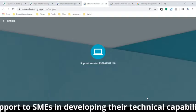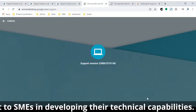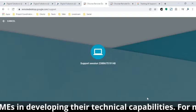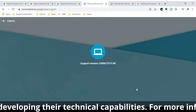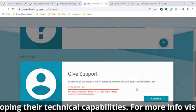She said, I'm getting no messages. Let me just check. I've put the thing at 23886 7519148. Putting the right code in, Verity, but it's not working. We have a backup plan if this doesn't work, because I've got another computer that I can try. We'll give it a go. It doesn't work.